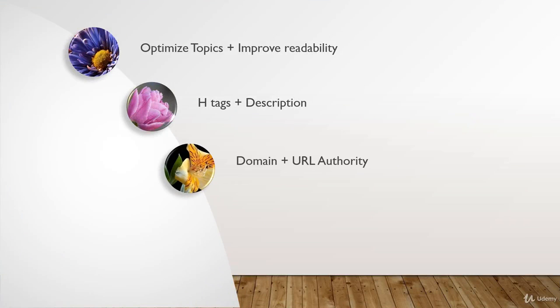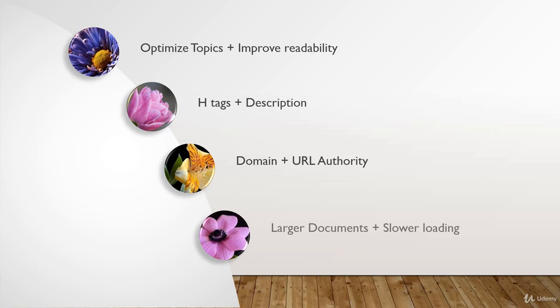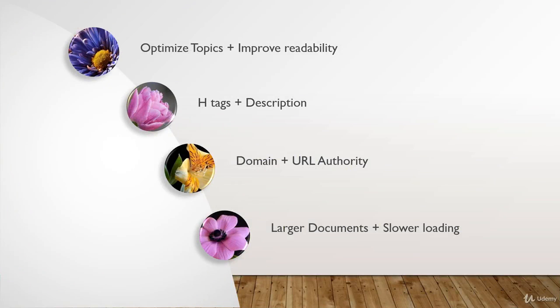Next comes domain and URL authority. A domain with higher SEO visibility is 100 times better than a normal website with 100 keyword optimized articles or posts. Nowadays, people are writing longer and longer posts, for example, posts running about 2000 to 3000 words. Also, people tend to add more multimedia content, for example, videos, images, and several animation effects inside the post, which causes slower loading.